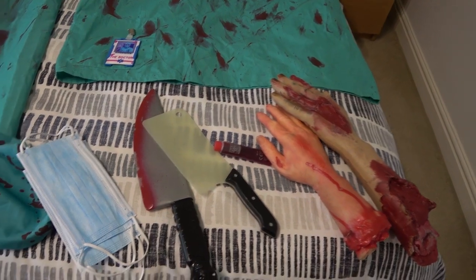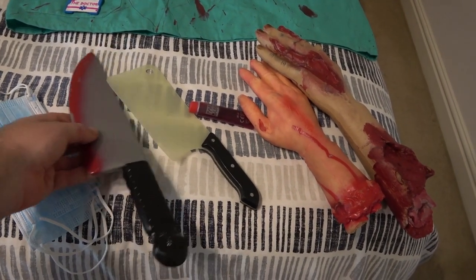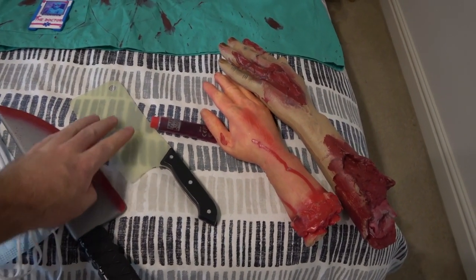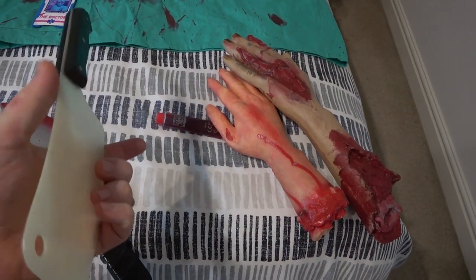And here is two of my prop knives. They're just made out of plastic. This one here glows in the dark.